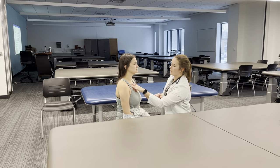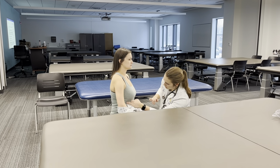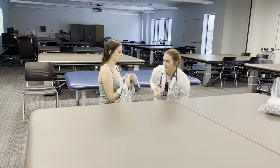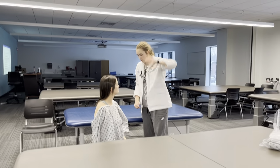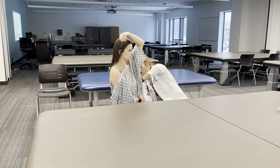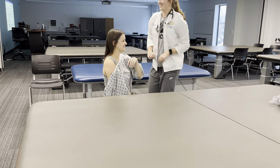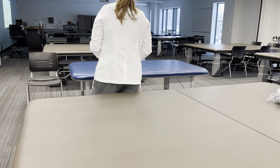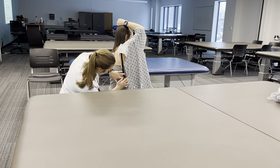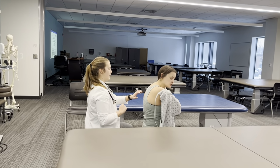Good. And the side. Good. All right, you can put that back up. And next thing I want you to do is your lateral side, so I'm going to have you place your hand over your head again. Alright, here we go. Good. I would do the other side, but for time's sake, we'll do the other side here. Go ahead, lift your hand up. Good, all right. And then we're going to do your back here. So I'm going to move your hair again. Perfect.